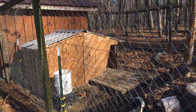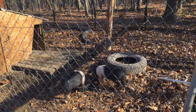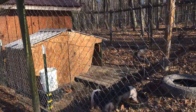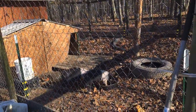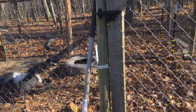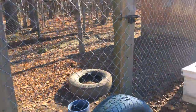Oh, and I also have a heat lamp in there for at night, because it does get kind of chilly, and they are kind of small yet. But that whole box there, it's full of hay. And they burrow down into it, cover themselves up. They're kind of comical. But if they destroy that paddock pen area, like I said, I'll move them over to this side.